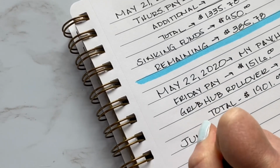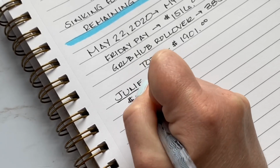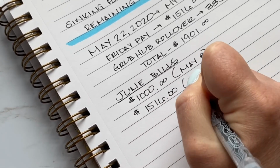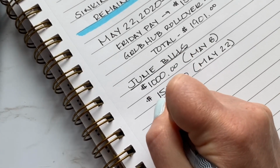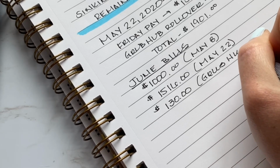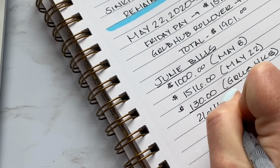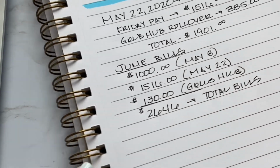So June bills, okay, so we have $1,000 from May 8th. All right, and then $15.16 from May 22nd. Okay, so we also need $130 from Grubhub. Okay, so let's add it all up. 1,000 plus 15.16 plus 130. Okay, so that's $1,126.46 total bills.